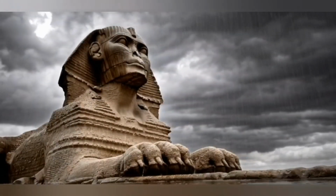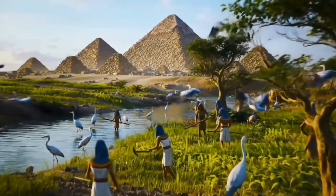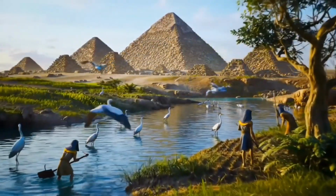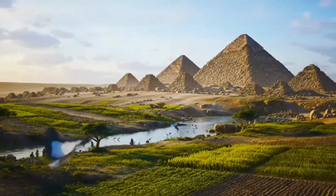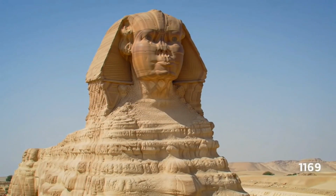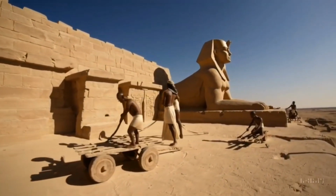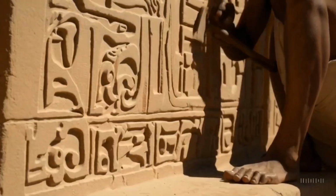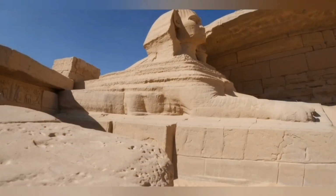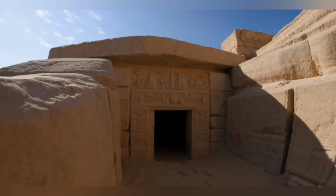What if the chamber wasn't built by the Egyptians at all? Geologists like Robert Schoch have argued that the body of the Sphinx shows signs of water erosion, severe, long-term damage caused by heavy rainfall. But Giza hasn't seen that kind of rain in over 7,000 years. If that's true, the Sphinx and anything beneath it could predate Egyptian civilization entirely. Maybe the pharaohs didn't build the chamber. Maybe they found it and simply built their kingdom around it. That would explain the lack of inscriptions, the silence in the records, the mystery.